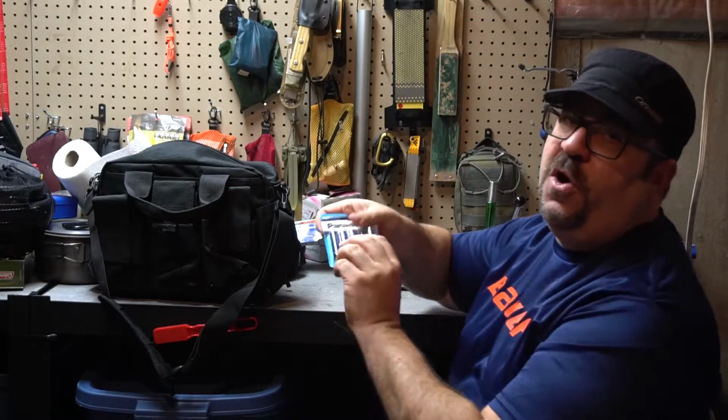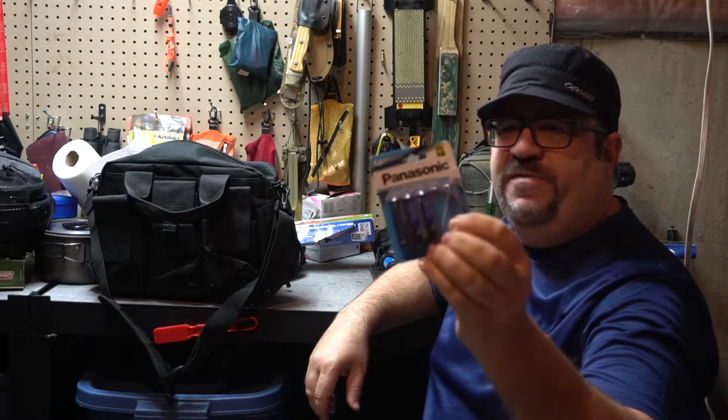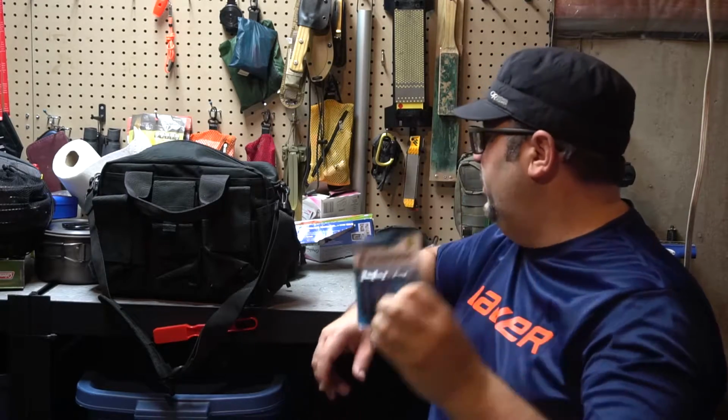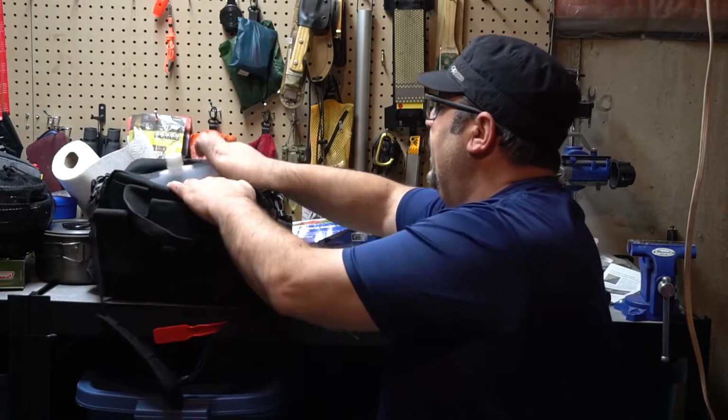Of course, we're always on the lookout for batteries, right? This is $1.25 and you get 5 AAs, and there's also AAAs, I think, for the same price. So you can't go wrong at that price, and they do work pretty well.